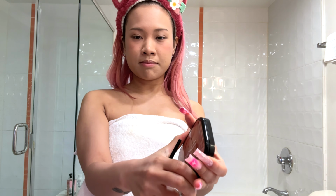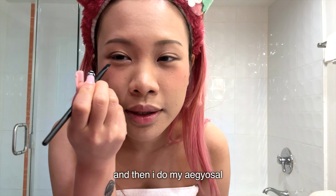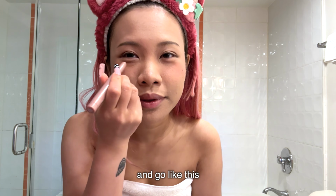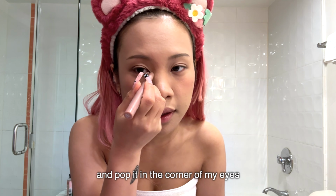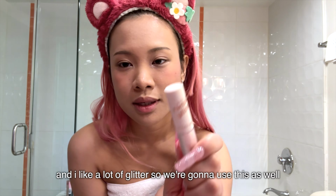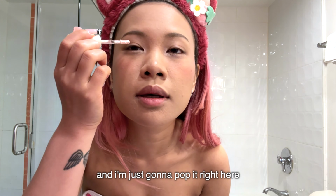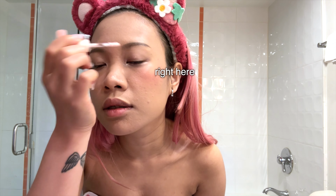Now I take this MAC palette and then I go in with this brown and then I do my egg yolks on. And take this. Go like this. And pop that in the corner of my eye. And I think this is just ColourPop. And I like a lot of glitter, so we're gonna go in with this as well. I'm just gonna pop it right here, right here, right here.